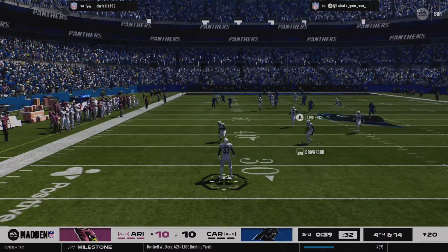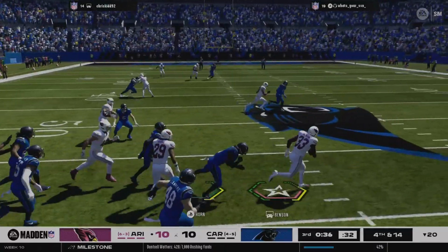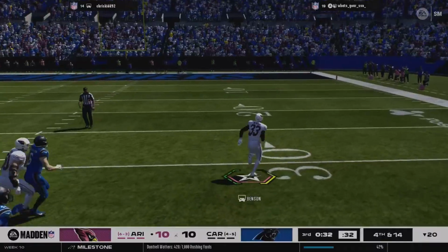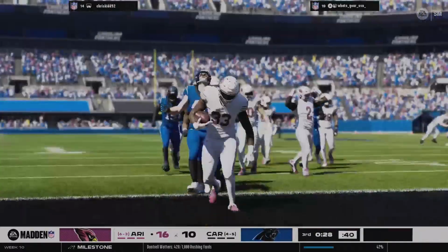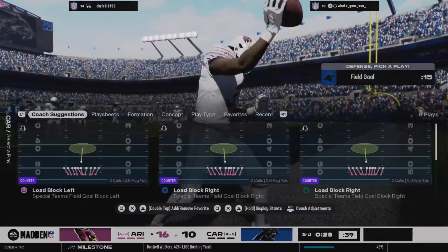Oh, my gunner getting smoked. This fielded inside the 35. Oh my god. Jesus, this is ridiculous. Alright, alright. That was my fault, too.